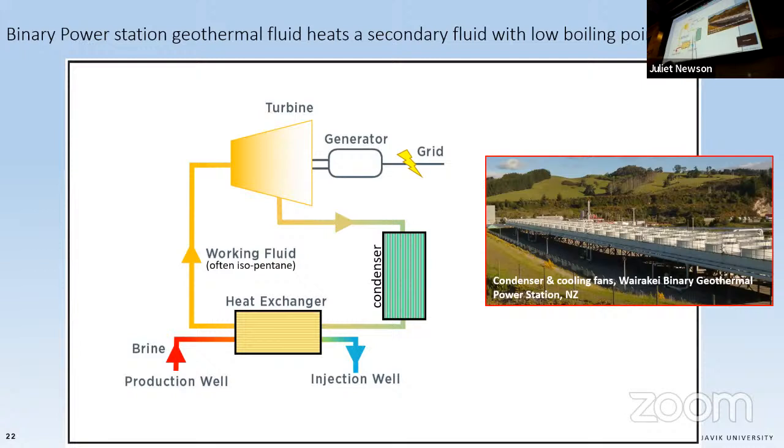On the other side of the heat exchanger, you have a fluid with a low boiling point. That can be any number of chemicals. It's commonly pentane, and there are other refrigerants that you can use as well. Again, it depends on the design of your system. This working fluid goes through the heat exchanger and boils; isopentane will boil at around 34 degrees, so we're talking really quite low temperatures. It goes to a turbine, which generates electricity, and at the end of the turbine the pentane goes through a condenser and comes back and is heated up again, so it's a closed loop.